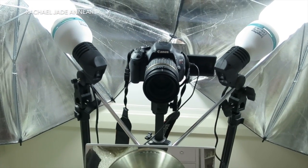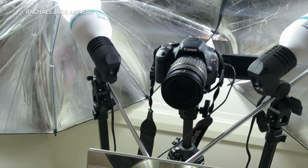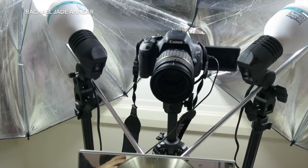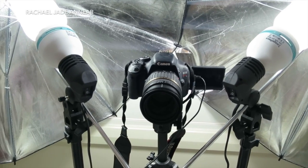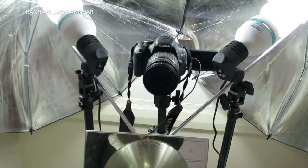I currently film with a Canon 600D. It's also called a Rebel T3i in America, or a Kiss X5 in Japan. All the same camera. Mine is branded as Kiss X5 because I purchased it online so I could get it cheaper.